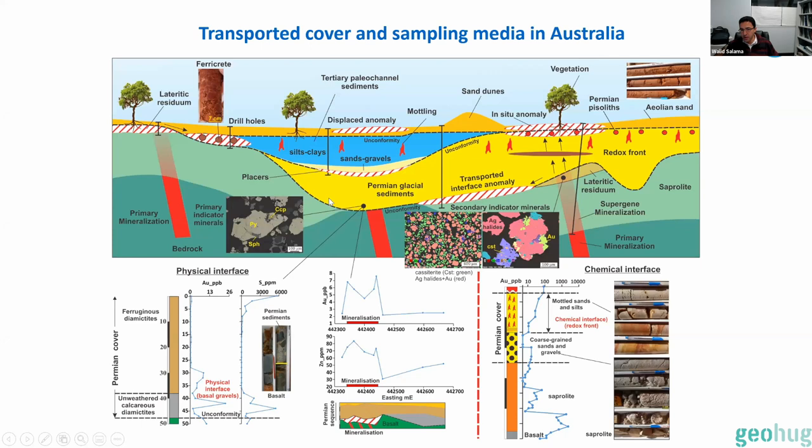However, here we will look for the interface sampling, sampling above the unconformity. And one of the vertical profiles showed, for example, gold and sulfur is rich in the lower part of the Permian cover, which is dominated by diamictites. The gold and sulfur, because of plenty of sulfide grain, persist and become abundant over the mineralization. And if we sample the interface, we will see that nice anomaly of zinc and gold, for example, over one of the deposits.